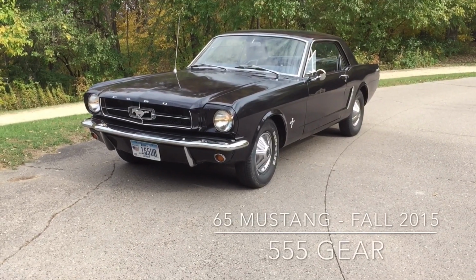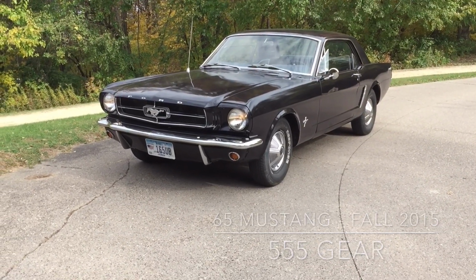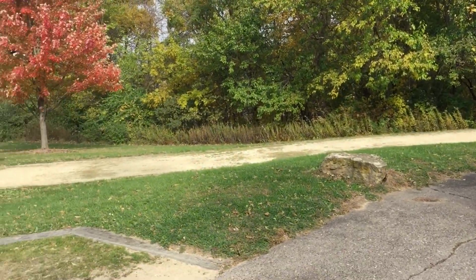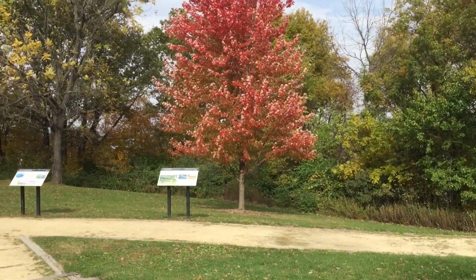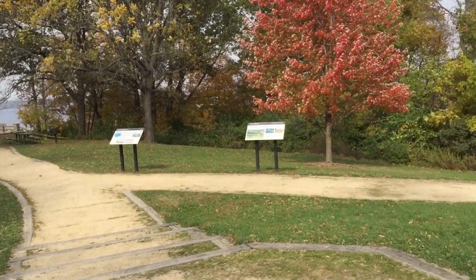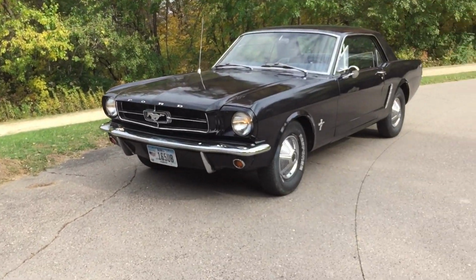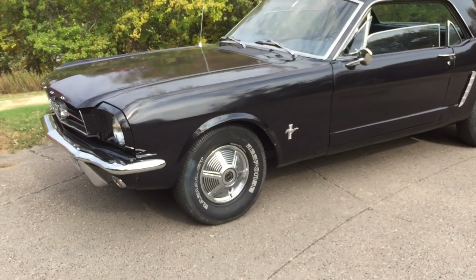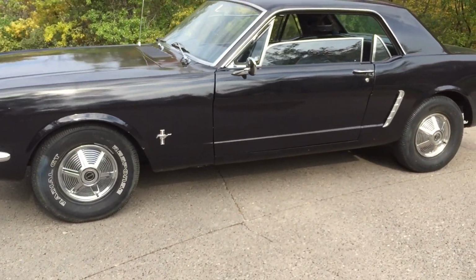Alright guys, you've been asking to check out my '65 Ford Mustang, and I finally got away. It's a beautiful day here in Bellevue, Iowa. I'm at the Bellevue State Park here. Great view of the Mississippi. Thought I would just do a quick walk around of the Mustang, and then I'll take you for a little ride.